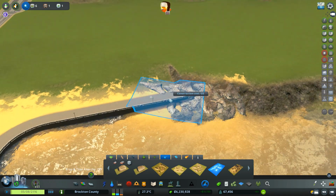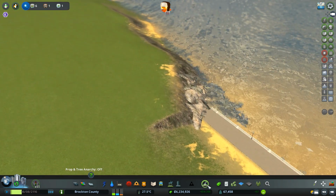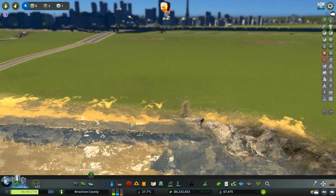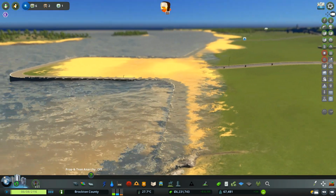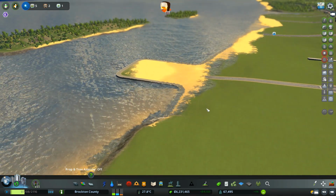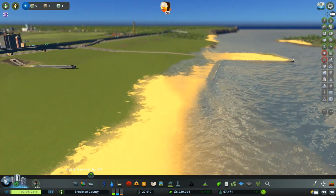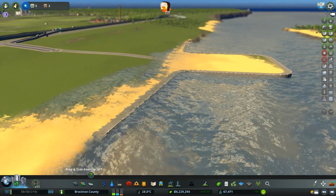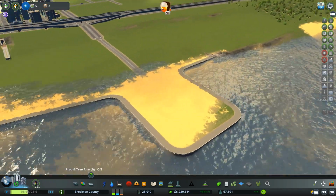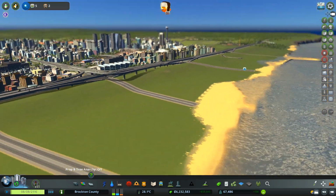Yeah, I think this might work. It's pretty good. Then maybe if we just get the smoothing tool a little bit, we can smooth out the edges. Oh, and we're flooding. Yeah, I would love to speed it up a bit more, but I can't really. We did take it down as low as we possibly can go. We're already at 3 speed. Alright, so I think this is going to work out all together.